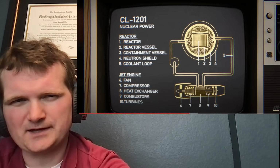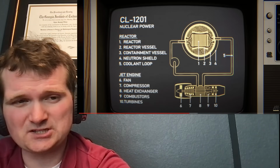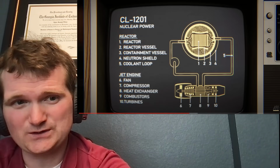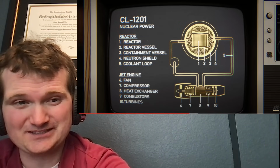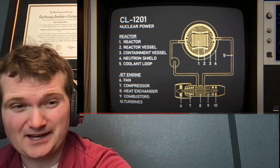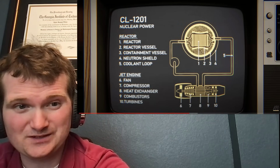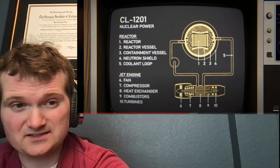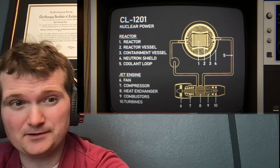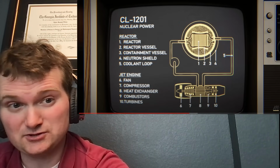So they have 3 levels of containment, just like you would at a commercial nuclear power plant. Interesting, here they label it reactor vessel, then containment vessel, then neutron shield. So presumably the dose rate is far too high to enter the containment vessel, at least while the reactor is operating. And you're just a lot closer to the reactor compared to a commercial nuclear power plant where you have what's known as the bioshield, which is a zone within the reactor containment building that you cannot cross while the reactor is operating due to high neutron dose.